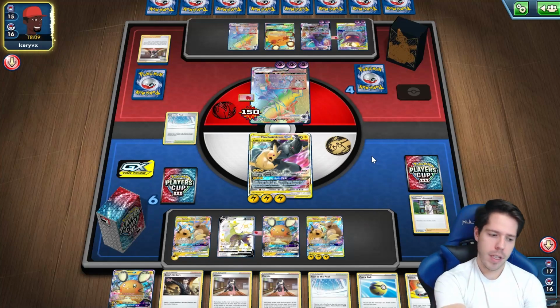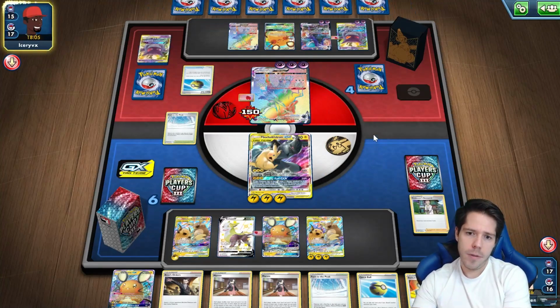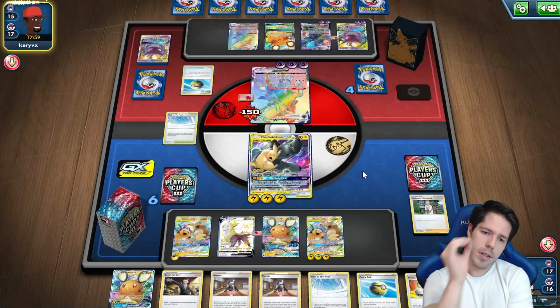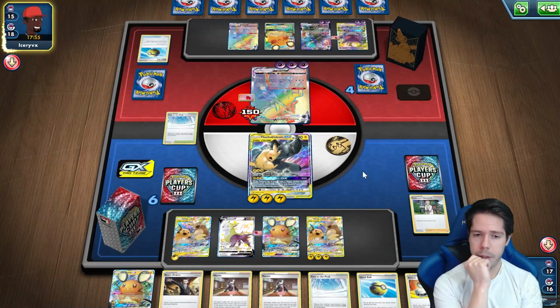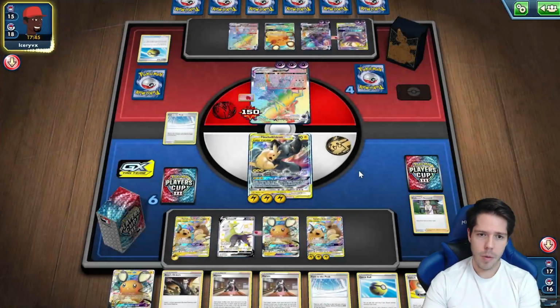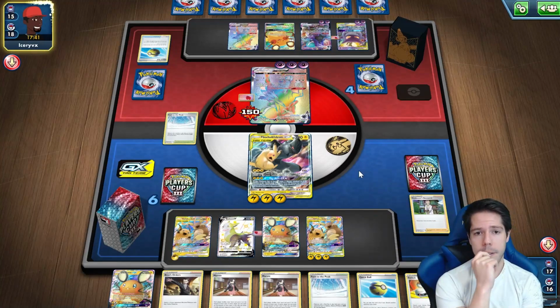My main concern is definitely finding Stamp next turn. That is absolutely my main concern next turn. Finding Stamps. I might actually Marshadow away my own Path to the Peak. I haven't discarded any Reset Stamps, no. I don't know if any are prized, I didn't check. Let's see.